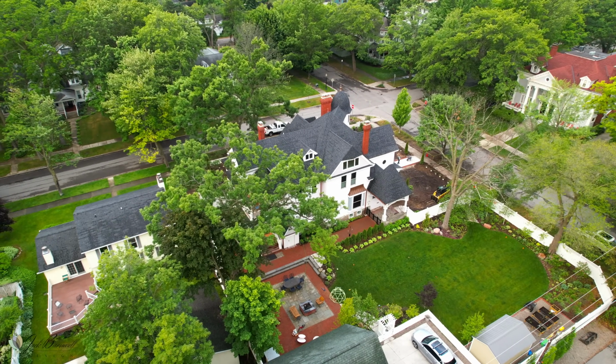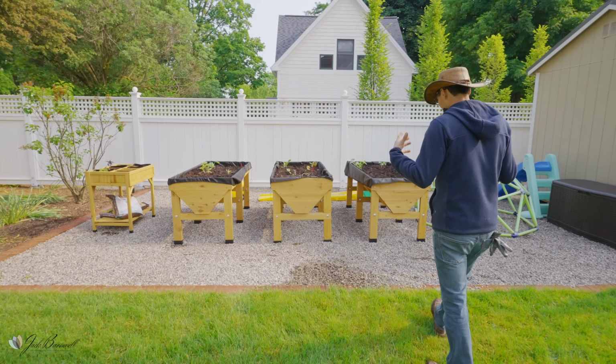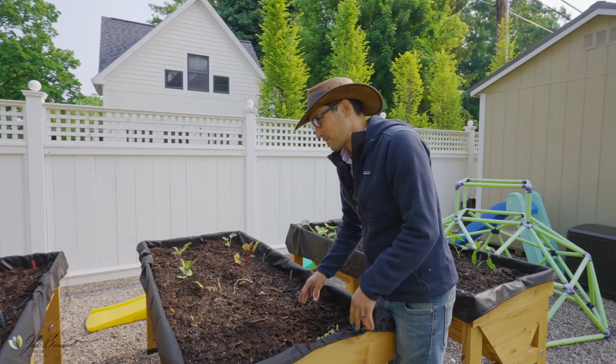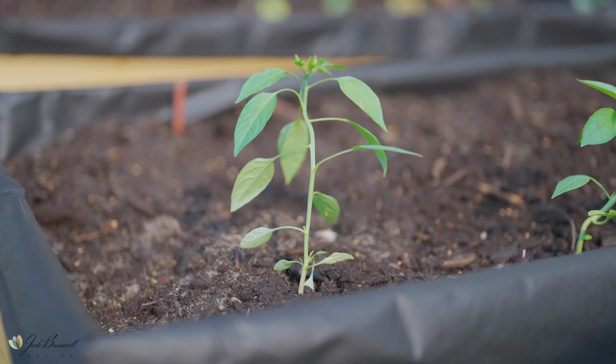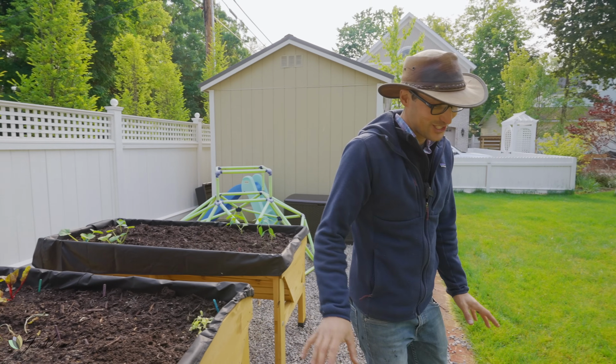to pay a little more respect to the house itself. Over here we have some raised veggie gardens. This is just where the family can have some fun, and they're just playing around with some different stuff back here. The kids are all planting and they all have their own little garden beds to play with, and having fun with that, which is great.